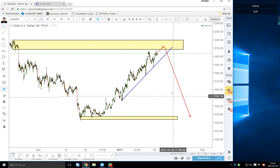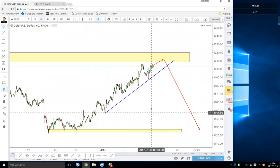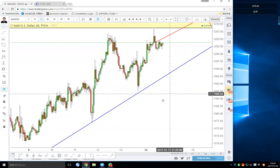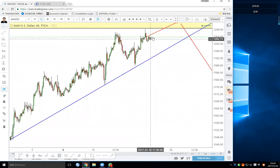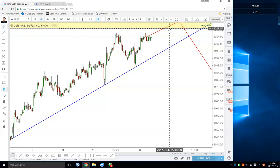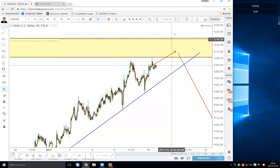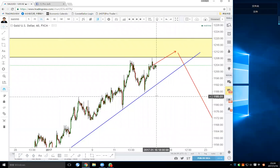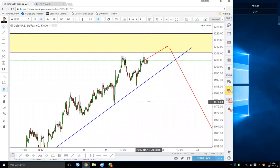All right, so right now, if you don't see any opportunities, just watch the market. Don't trade. Still not much opportunities to buy because the best part is already complete here. But if it goes up to 1,210 and 1,220, then into this zone, you may find some opportunities to short. Are we good? Any questions on gold? If not, we move to the oil. All right, good.